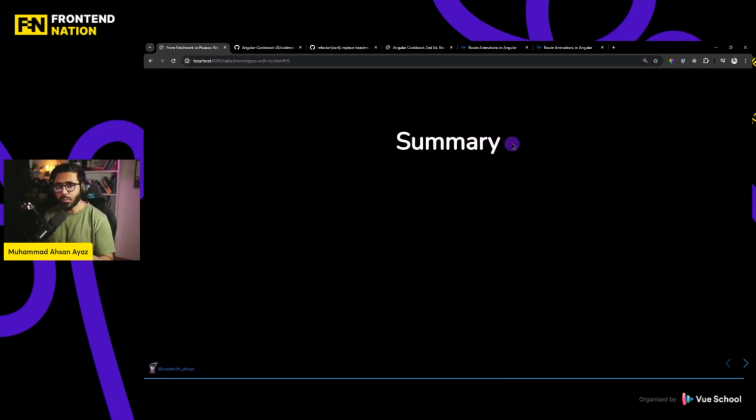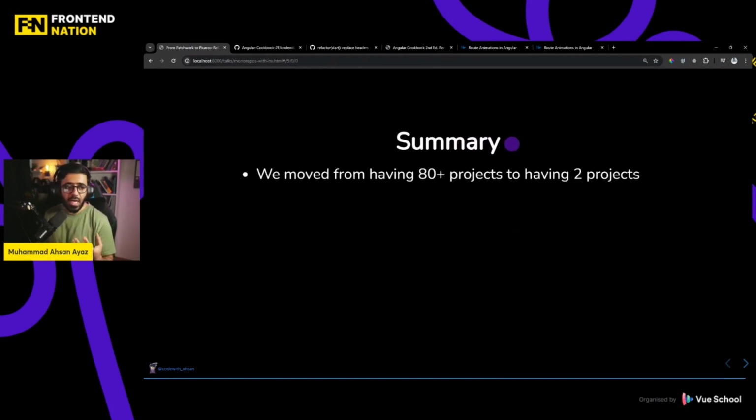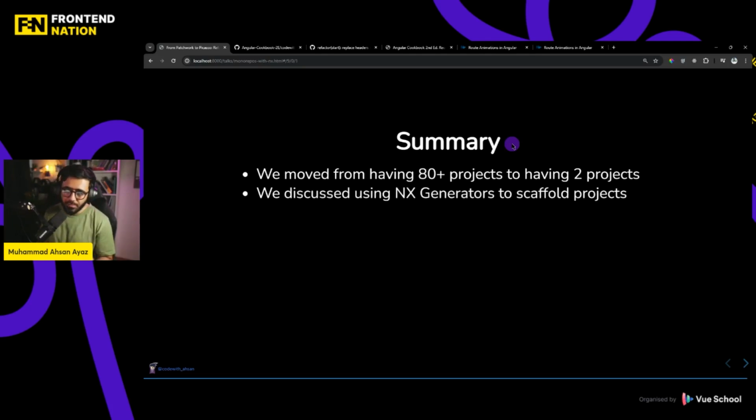If I summarize what we discussed today, it is how we moved from having 80 plus projects to just 2, which means that now that Angular 18 has been released just recently, I think it's going to take me just a day to upgrade all the projects at once. This is super nice. We also discussed how we can use NX generators to scaffold projects.